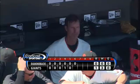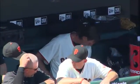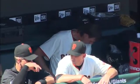The big unit has not allowed a hit. And the hitter here will be Aaron Rowan.